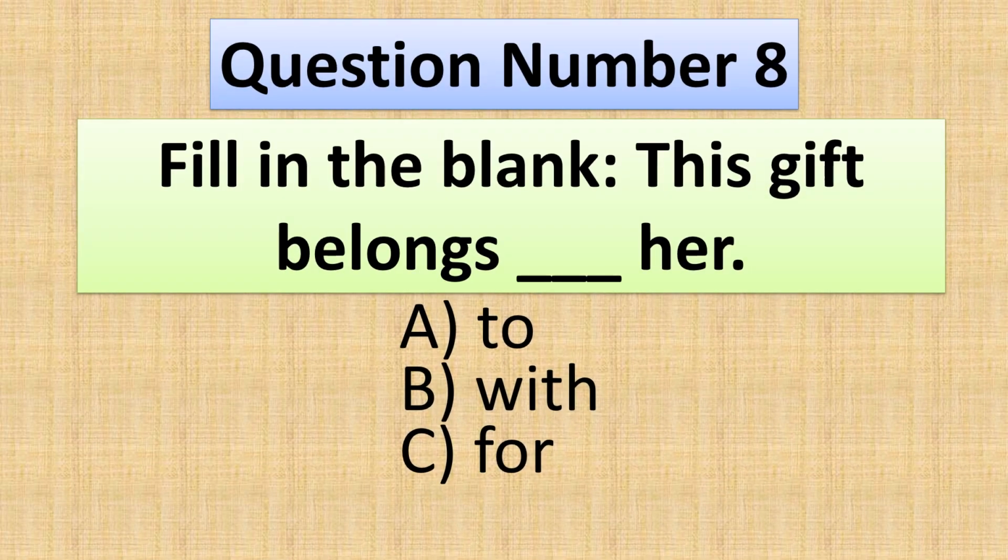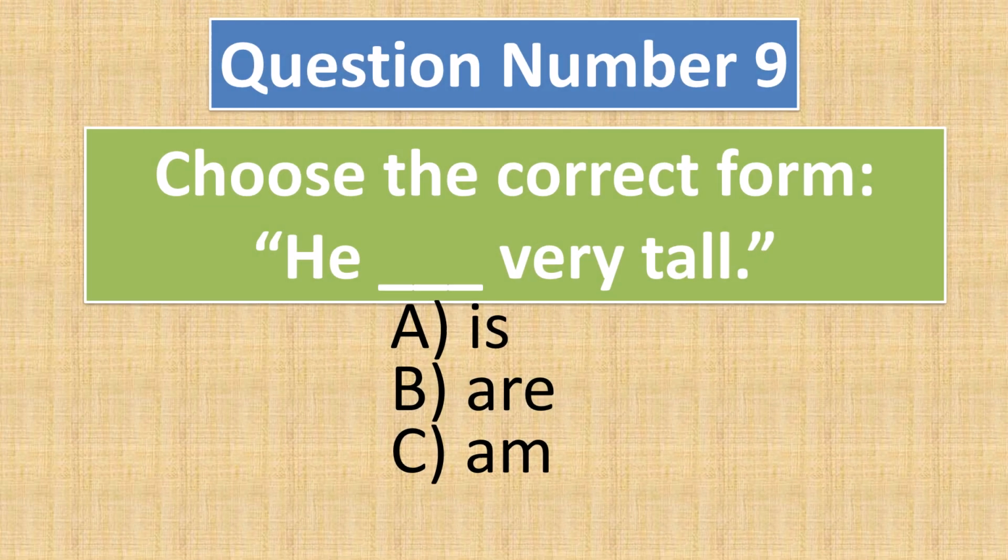Question number 8. Fill in the blank. This gift belongs dash her. A. To, B. With, C. For. Question number 9. Choose the correct form. He dash very tall. A. Is, B. Are, C. Am.